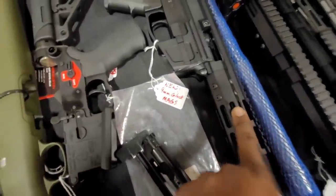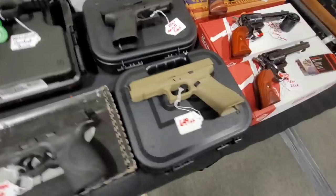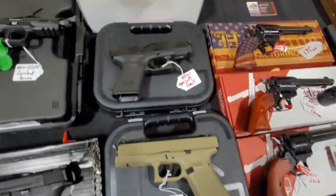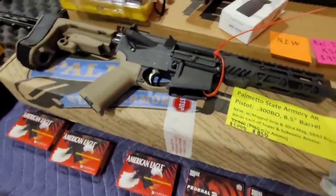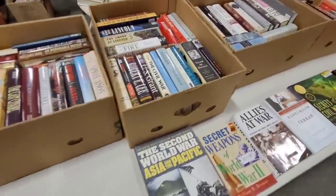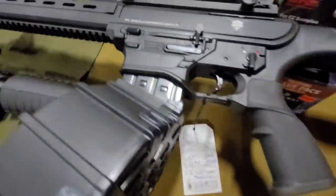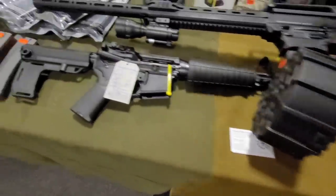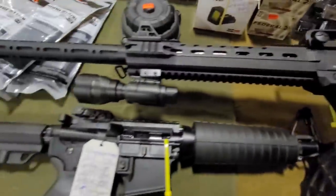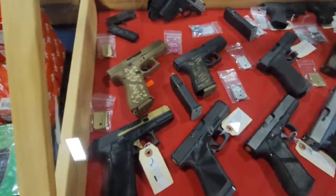This chambered in 9mm. Celtic, not bad. Sir, this is what I came for. U.S. Grant, we already cop that. Do you guys have any of the P50s for Deadpool? That's a very heavy 10 mil. This is the very, very high.